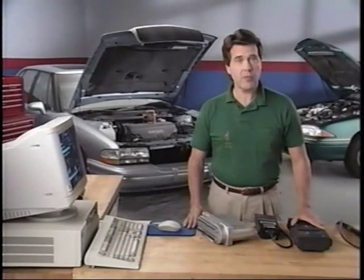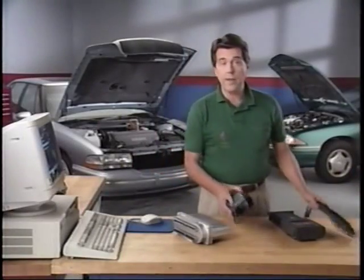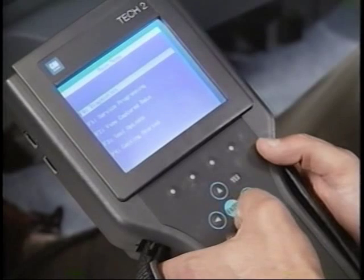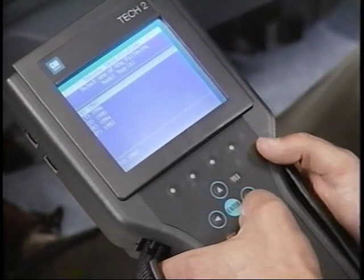Procedures for some of the other TechLine terminals vary slightly, so you'll want to check the know-how manual for more details. The first step is to connect the scan tool to the vehicle to retrieve the current calibration information. If you're using a Tech1 and VIM, turn the vehicle's key to on before connecting. At the mass storage title screen, press Enter. Select Programming, and then enter the vehicle information.